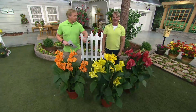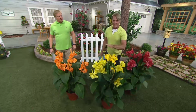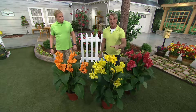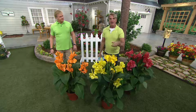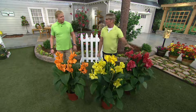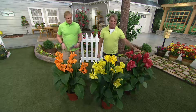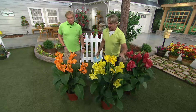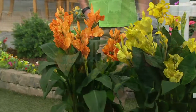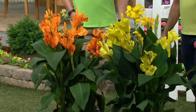They're different colors here. What's the story? Well, we've got all 3 different colors that you get in this collection. These are true dwarfs. If you've had canna lilies before, they come in a hard red, they come in a hard orange, not in these beautiful citrus colors. I love this. We've got a watermelon color here, a lemon pie color here, and a cantaloupe color here. And now you're getting all 3. These are only 30 inches to 48 inches tall.